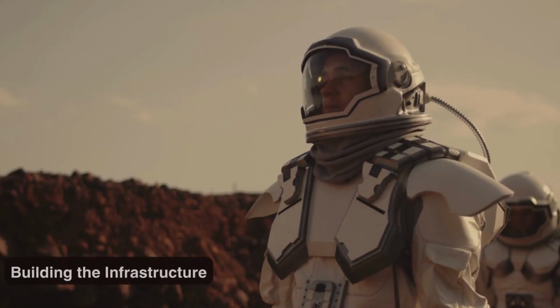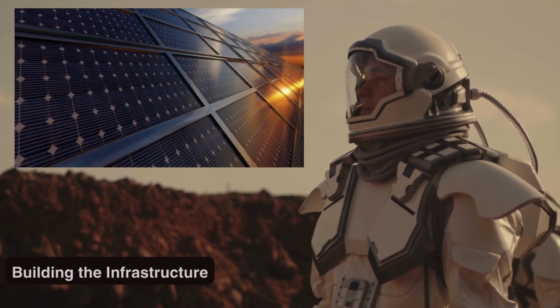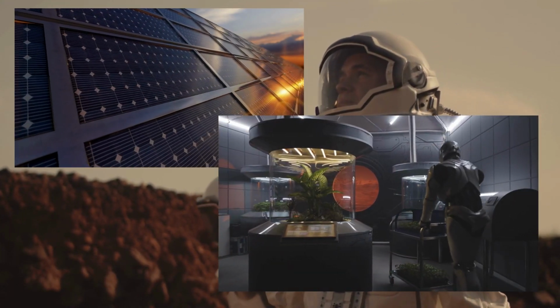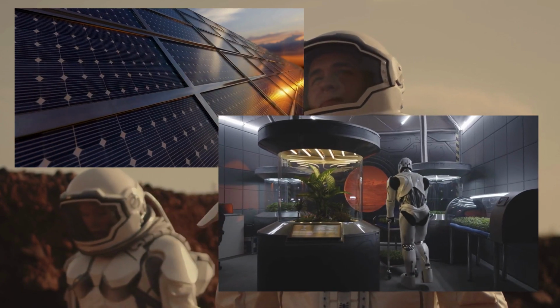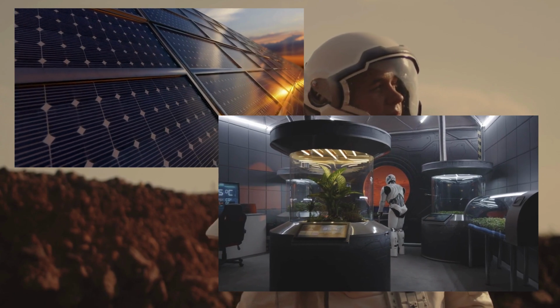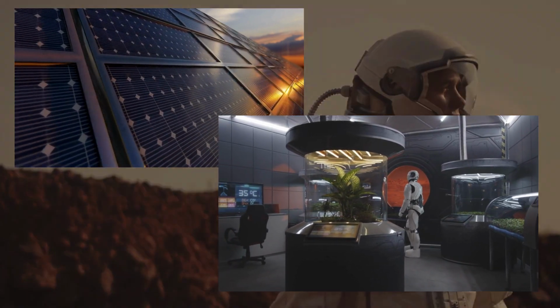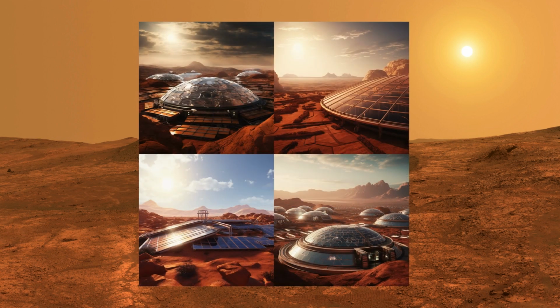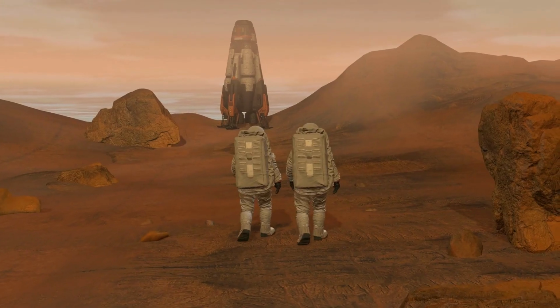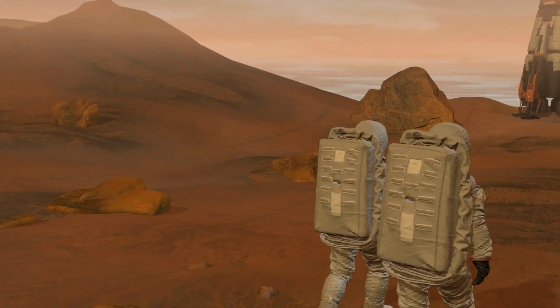Building the infrastructure. Constructing a space colony requires a combination of cutting-edge technology and innovative engineering. The colony's infrastructure must provide a life support system, shielding inhabitants from the harsh conditions of space. Solar panels or other sustainable energy sources are vital for powering the colony, ensuring a constant supply of electricity for life support, communication, and research activities.